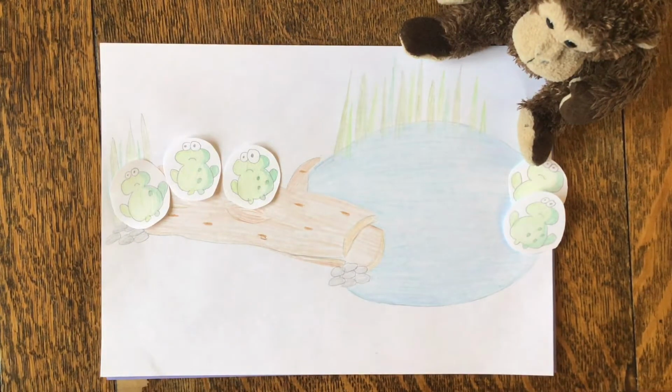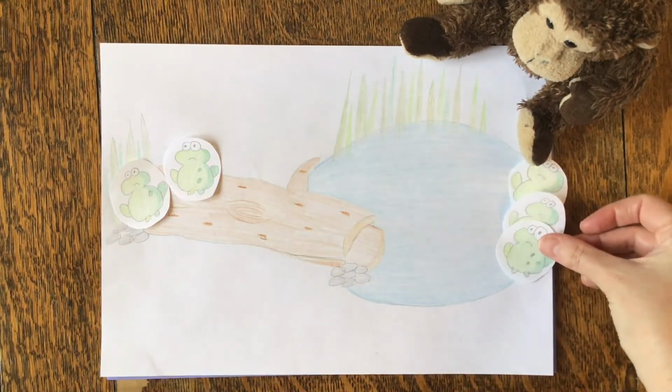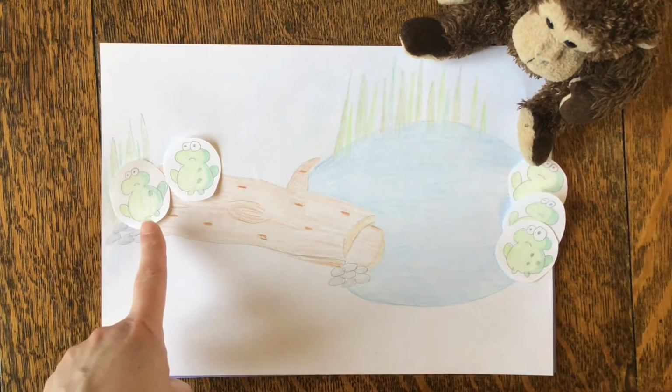1, 2, 3. Three little speckled frogs sat on a speckled log, eating the most delicious bugs. Yum, yum. One jumped into the pool where it was nice and cool. Now there are two green speckled frogs. Glub, glub. Let's count them to check. 1, 2.